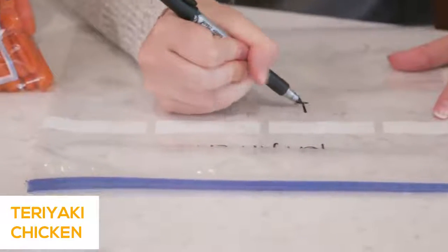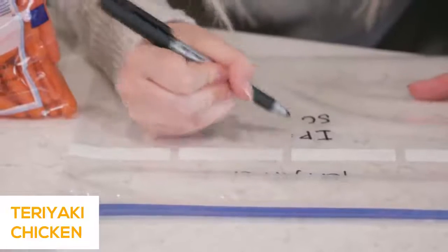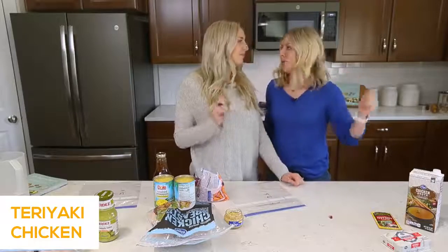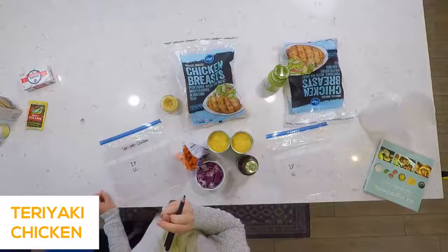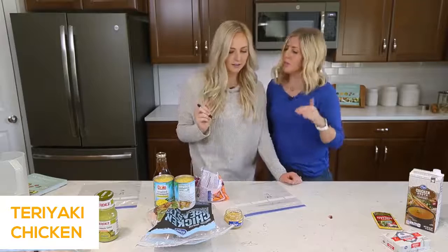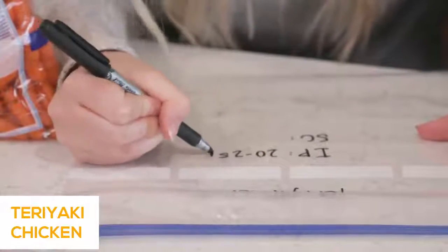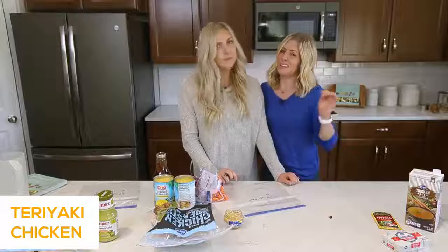So these actually are all 3 chicken recipes because chicken is literally the easiest thing to make both in the Instant Pot and the slow cooker. So we're just doing quick, easy, frozen chicken recipes. Instant Pot, how long did you say? Instant Pot, because it's frozen and they are a little bit smaller, I would do 20 to 25 minutes. Whenever you're cooking chicken or meat, you want to make sure that you let it release on its own.